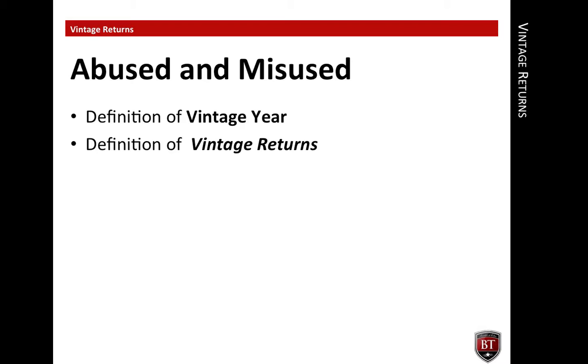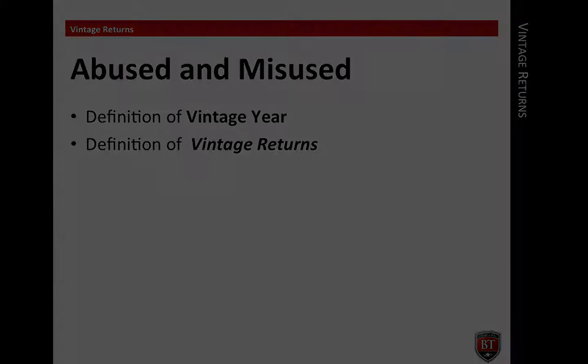One must first differentiate between two commonly misused terms. The definition of a vintage year is a year in which the first influx of investment capital is delivered to a project or company. This marks when capital is contributed by venture capital, private equity fund, or a partnership drawing down from its investors. Vintage returns are the years of the highest returns within a private equity investment.